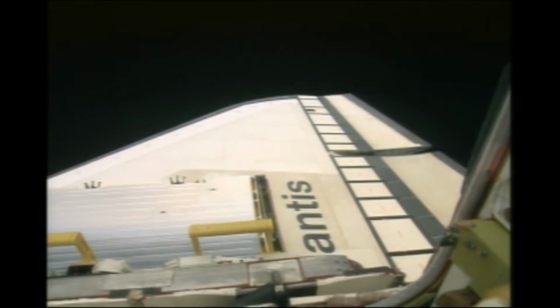And spacecraft communicator Tony Antonelli giving Chris Ferguson aboard Atlantis the go to start Auxiliary Power Unit 1 in support of this flight control system checkout as we watch a television picture of the starboard or right wing of Atlantis in the area of the aerodynamic control surfaces that will be cycled using hydraulic pressure generated by that auxiliary power unit. And we can see the flight control surfaces cycling through their full range of motion now.